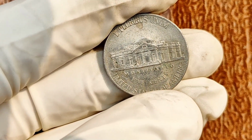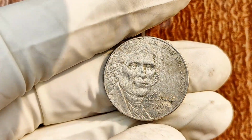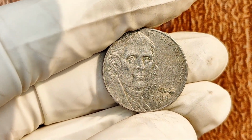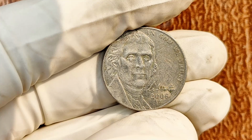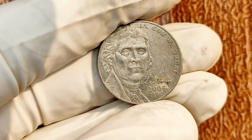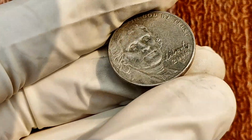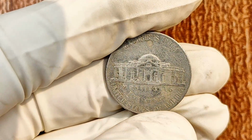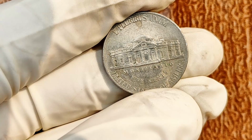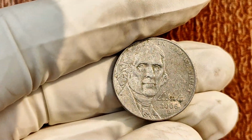wealth. Imagine the feeling of walking into a coin auction and watching the bid skyrocket as collectors battle for the coin you found in your spare change. The record-breaking sale of a 2006 Monticello Jefferson nickel reached an eye-watering $9 million, proving that these valuable coins are no myth. They are a reality. And even if your nickel isn't a multi-million-dollar jackpot, many of these error coins still fetch thousands, even tens of thousands, on the open market.